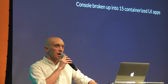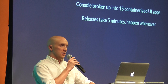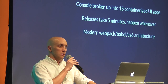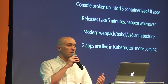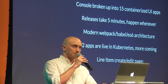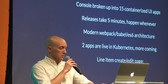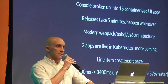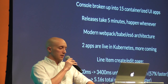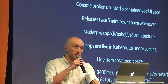Fast forward to now. Console is broken up into 15 containerized UI applications. Releases take 5 minutes and can happen whenever. We're running a modern webpack Babel ES6 architecture. We have 2 apps live in Kubernetes and more are being transitioned over. And that same page, we refactored it. In fact, some of the people who refactored it, I think are in the room. And it got 57% faster, depending on how you're measuring it, or 70%, 41% smaller, and 94% fewer requests.